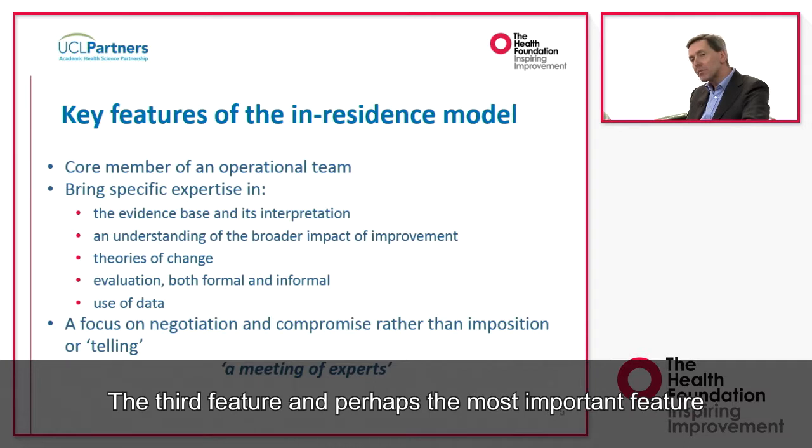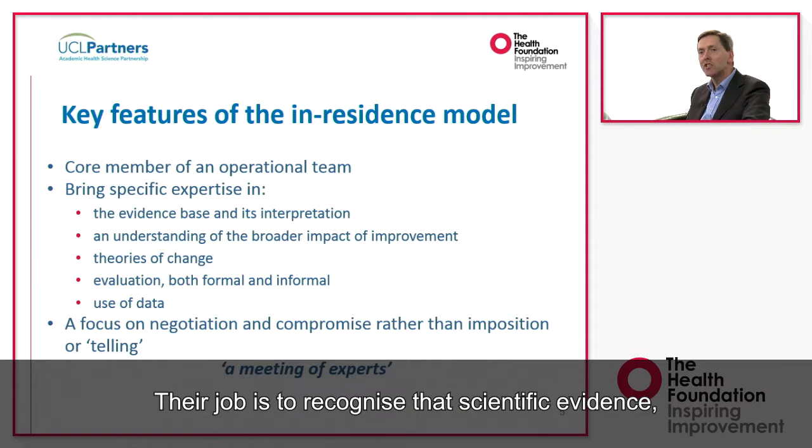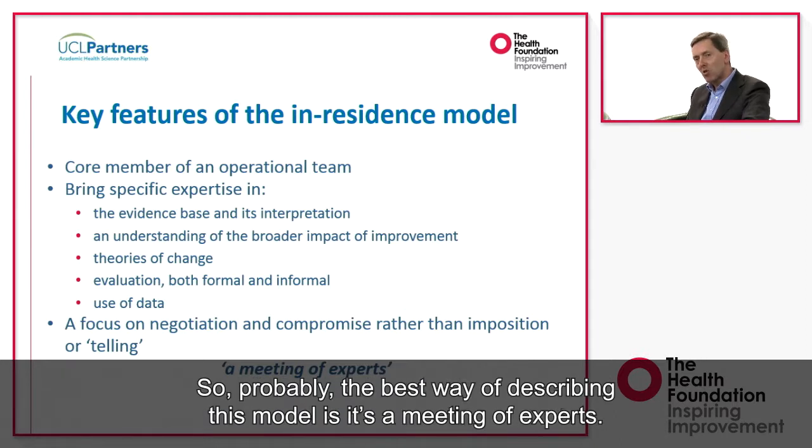The third feature, and perhaps the most important feature, is that the researcher in residence doesn't just tell or impose the expertise that they have. Their job is to recognise that scientific evidence, a scientific way of knowing, the scientific method is just one way of knowing. And their job is to negotiate that way of knowing alongside other ways of knowing. So probably the best way of describing this model is it's a meeting of experts.